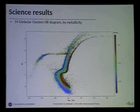This is the HR diagram for some globular clusters. This is just the top end of the main sequence. This is the subgiant branch, then the red giant branch here. This is the horizontal branch where the stars are burning helium in their cores rather than hydrogen. And this is coloured according to the metallicity of the globular cluster, or the fraction of material heavier than hydrogen and helium. So you can see a strong metallicity dependency here, particularly in the horizontal branch. This is interesting to the globular cluster specialists.